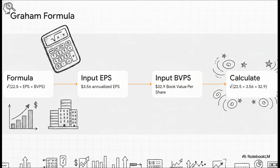Let's just treat this like a recipe. You take his famous base multiplier of 22.5. You multiply that by their annualized earnings per share of $3.56. Then multiply that by the book value per share of $32.09. Finally, you take the square root of that whole massive number.